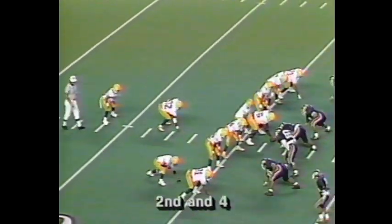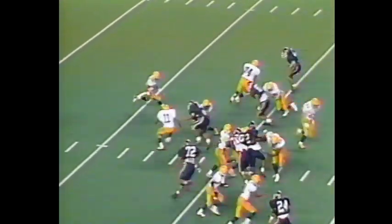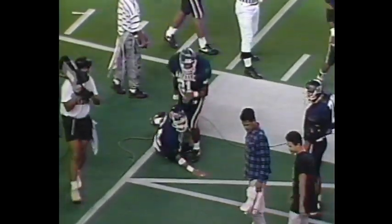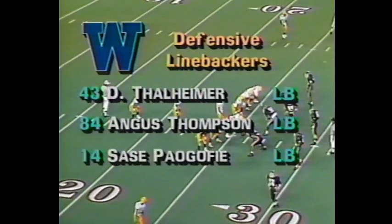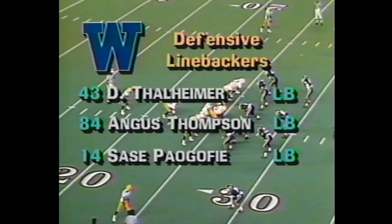It'll be 2nd and 4. Ball just beyond the 25-yard line. The pitch back is fumbled, knocked down, a scramble for the ball, and finally picking it up is Tito Rivera, and he is forced down by Isi and Tasi Tufefaunui. Dahlheimer, Thompson, and Pau Gofie.